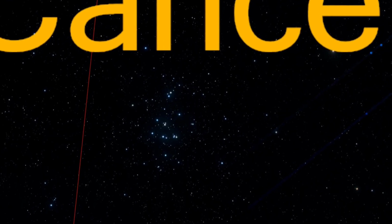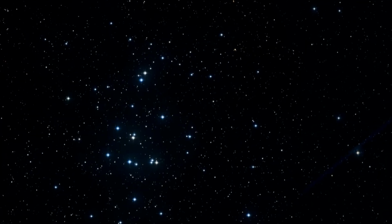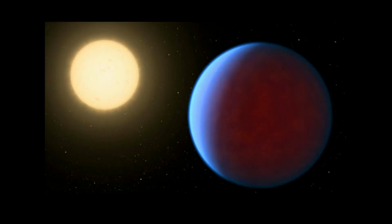55 Cancri E, discovered way back in 2004 using the radial velocity method, is believed to be a rocky world since it lies within the habitable zone of its star, so not too hot and not too cold. It's about twice the size of Earth, and exoplanets this size are dubbed super-Earths by scientists. It orbits its star every 2.8 days and is believed to be tidally locked like our moon is to us, so it has a permanent day side and a permanent night side.